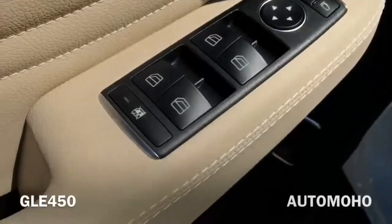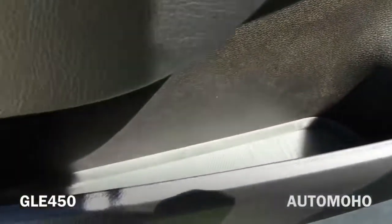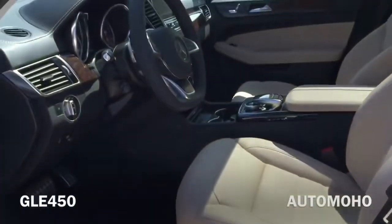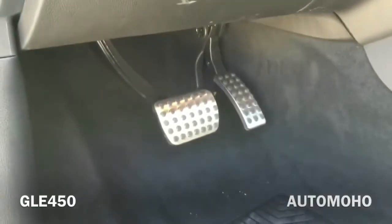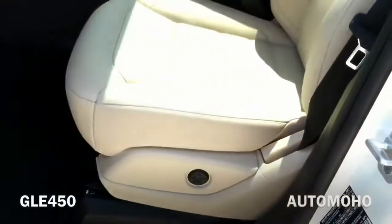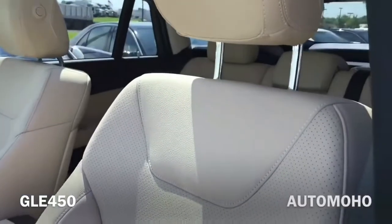All 4 windows are fully automatic. And here's the trunk release button, door storage compartment, Mercedes-Benz illuminated door sill, and there's the aluminum pedals. And a closer look at the seat. It is perforated and does offer heated option.